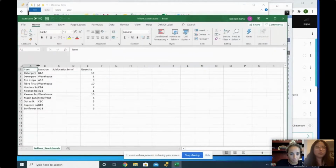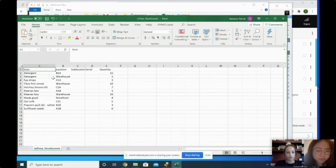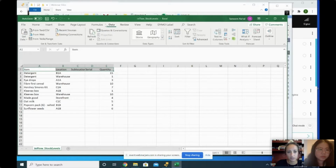Perfect, okay. So this is everything I have now in my system. So you'll see, I'm not gonna change anything right now, actually. I'm just gonna zero the stock levels out. But one thing you can do, if you have a list of 1,000 items, is highlight the top row, go to data and filter.